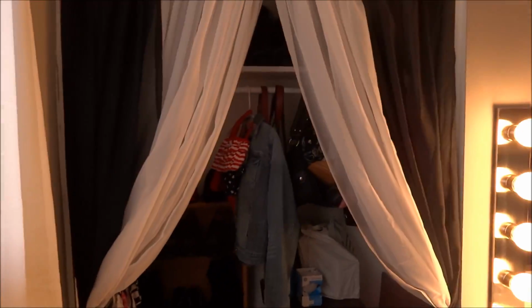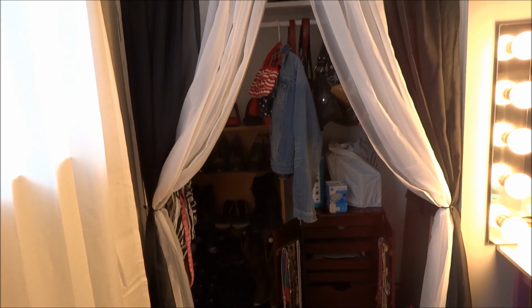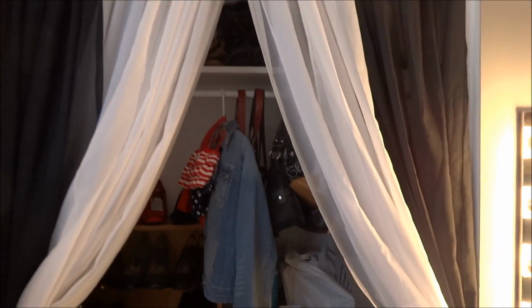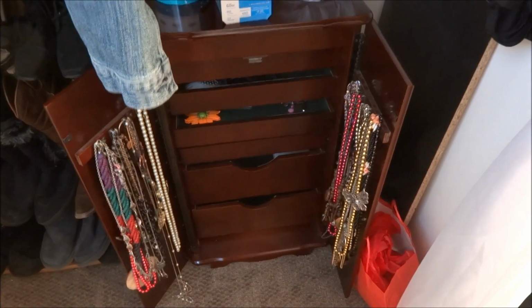And then this is my closet. It's going to be kind of dark, so I'm not going to spend a lot of time in there. I don't have any lighting for it yet. But I just hung some shears on a tension rod over the closet because we took down the closet doors. And then down here, the feet broke off of my jewelry box. So I have it sitting on the floor.